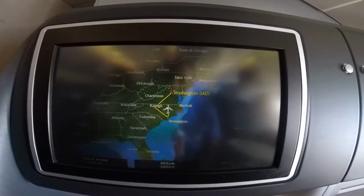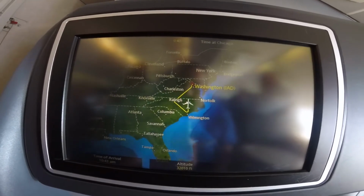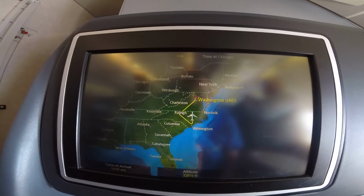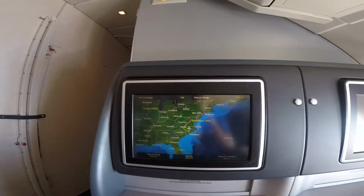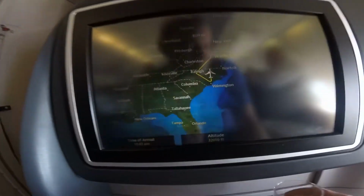There we go. So we went southeast, turned southeast, and now it looks like we're flying north from near Wilmington back toward Washington to do our triangle special flight. Beautiful day for flying.